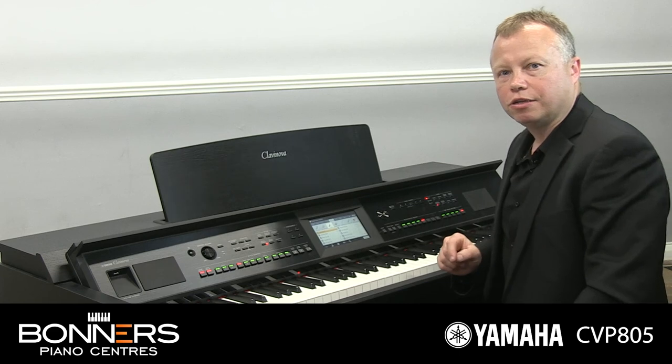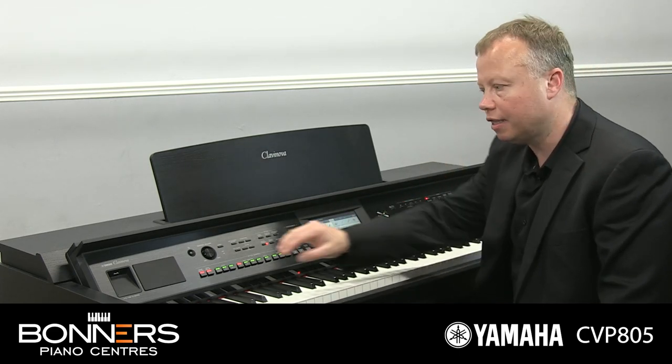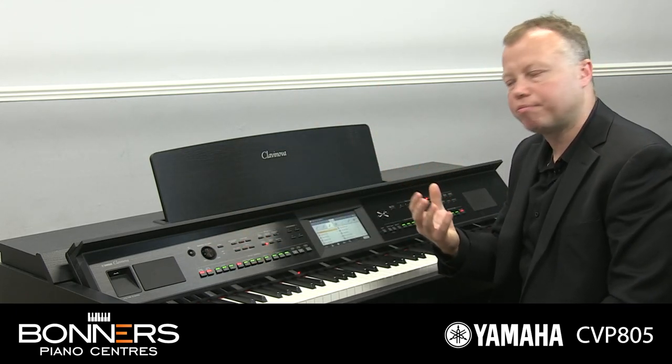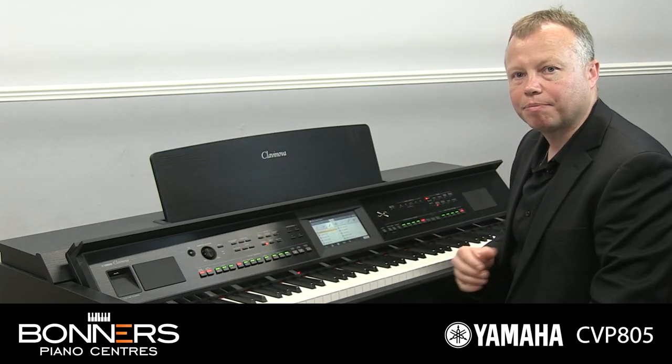And a really good use of this is actually in the saxophone sound. When you press the middle pedal, just see if you can hear it. I'll turn the volume up so you can really hear it. You get a sound of a breath. So it's like someone's breathing in before they play the sax.